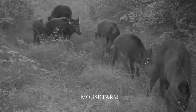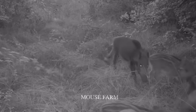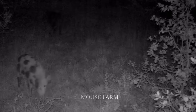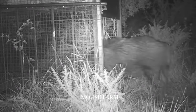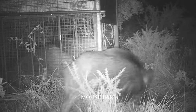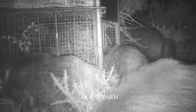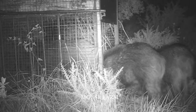These are pigs that weigh about 250 to 300 pounds. They are looking for food at night. In this trap, a lot of grain has been placed that they like to eat. One by one, each wild boar goes into the trap to enjoy the grain. The other animals in the herd also came one after another.